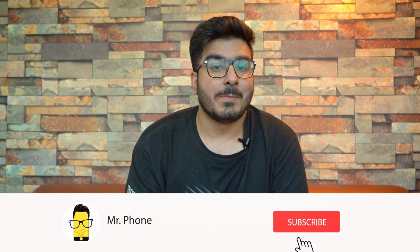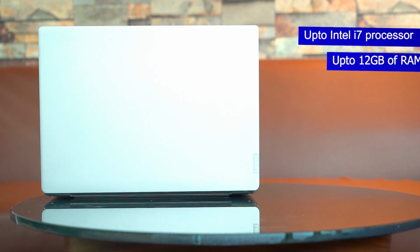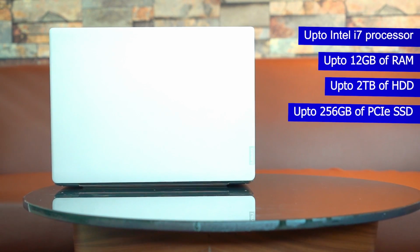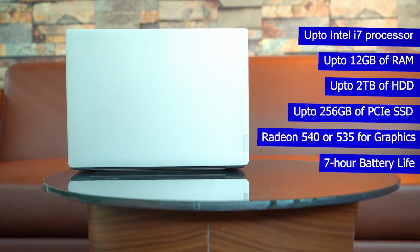Okay, so when you talk about the requirements from a good budget laptop, there are a couple of things to be noted. You want a good display, a great battery life, a lightweight design, a fast processor, and plenty of storage. And well, if you're being too demanding, why not throw in some dedicated graphics as well? Thankfully, the Lenovo IdeaPad 330S comes in a slew of configurations to offer all of it. You get to configure it up to an Intel i7 processor, up to 12 GB of RAM, up to 2 TB of hard disk or 256 GB of PCI SSD storage, and even choose between the Radeon 540 or the 535 GPU for graphics. All of this while adding on a 7-hour battery life.